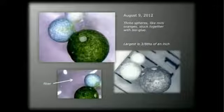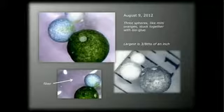August 9th, these 3 spheres came out stuck together with a kind of bioglue. She has no idea what they are or what they contain. They could be biotechnological underneath their coating, and they were accompanied by a fiber.